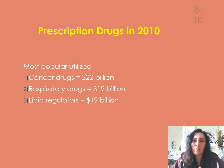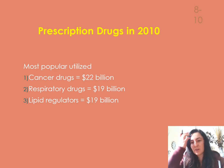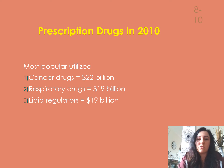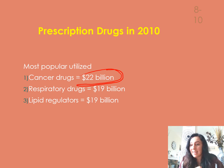So, prescription drug usage in 2010. Some of the most used drugs of 2010 were, first of all, cancer drugs. Okay, so that made 22 billion in just 1 year, 2010. And then respiratory drugs at 19 billion and lipid regulators at 19 billion. This is just to give you an idea of the pharmaceutical industry. There's a lot of money in it.